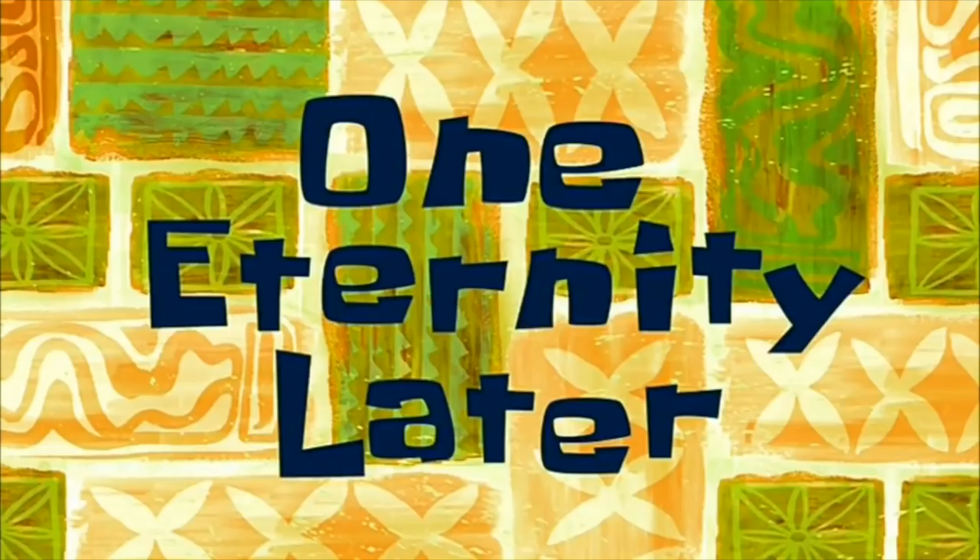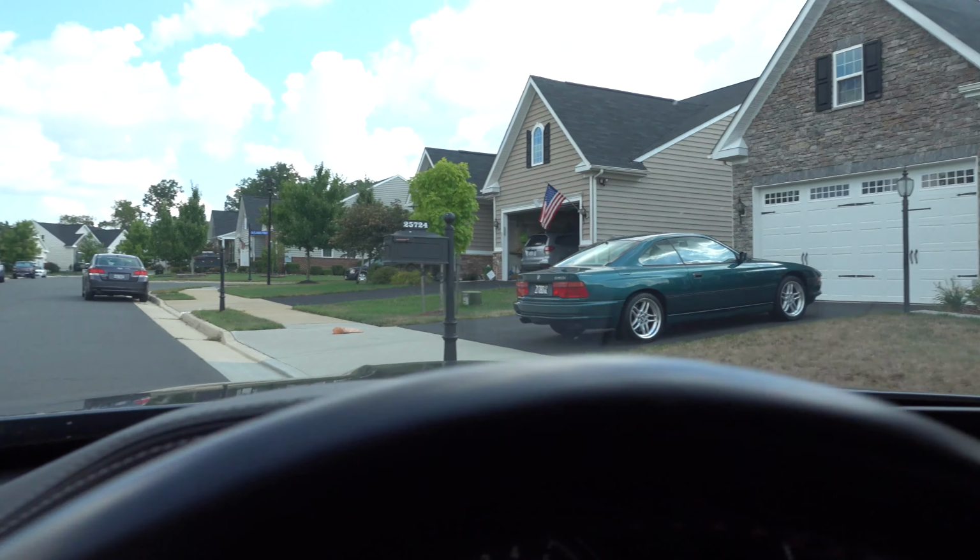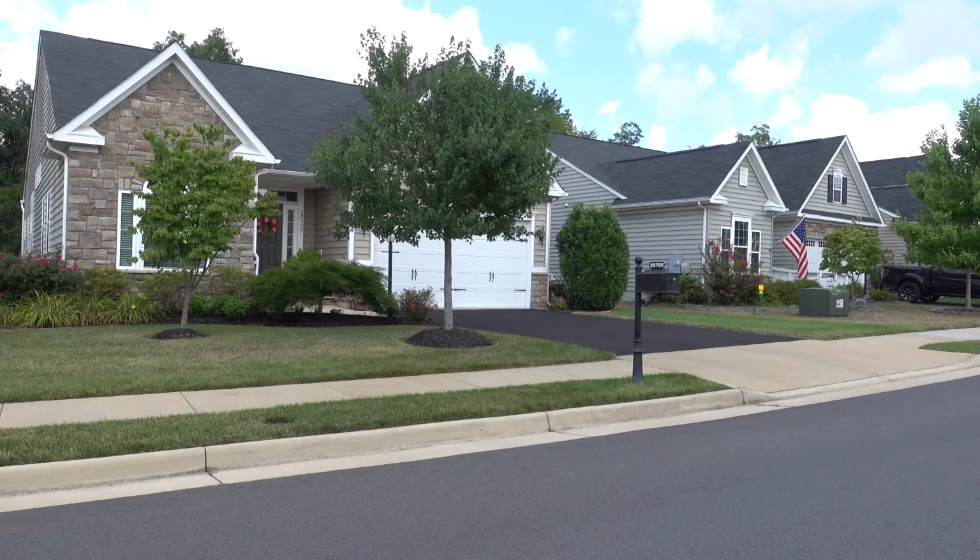One eternity later. Oh, there it is. And in case you haven't guessed, it's an 850i with a manual. Let's go take a look at this.